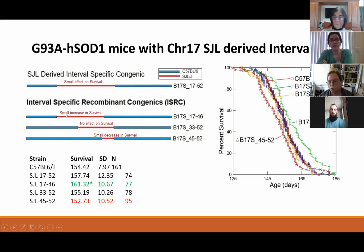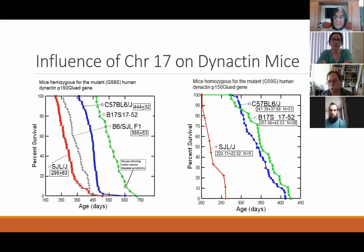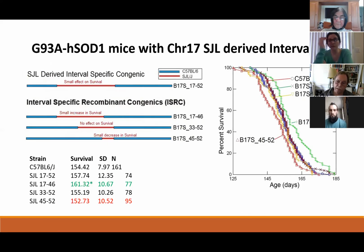That gives us 3 segments of chromosome 17 that modify survival. 0 to 24 makes them live less. 45 to 52 makes them live less. 17 to 46 makes them live more.